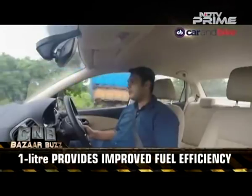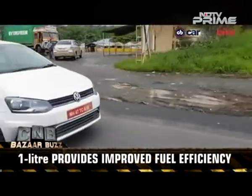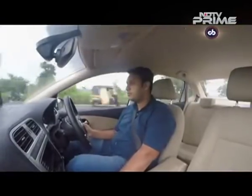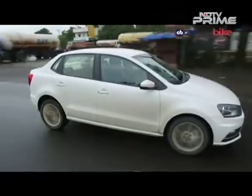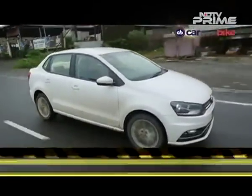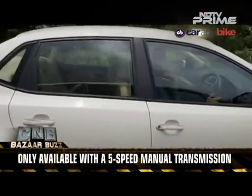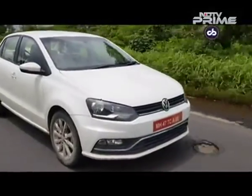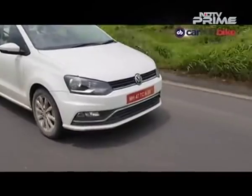It's always been a good car to drive too, as the suspension helps in dismissing those potholes with ease. 3-cylinder engines are inherently fuel efficient, and according to Volkswagen, the Ameo 1 litre offers 19.44 kilometers to the litre, which is up by almost 2 kilometers per litre from the previous engine.